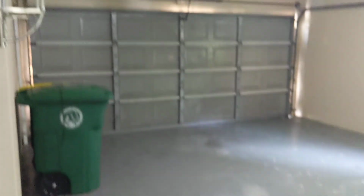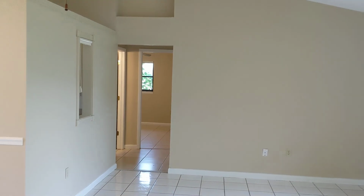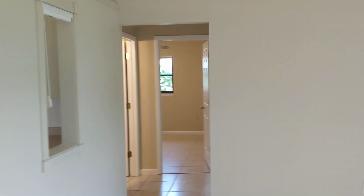So what I'm going to do is first I'm going to show you the inside of the 2-car garage that I promised. And then I'm going to take you back to the 2 guest rooms as well as the guest bath.